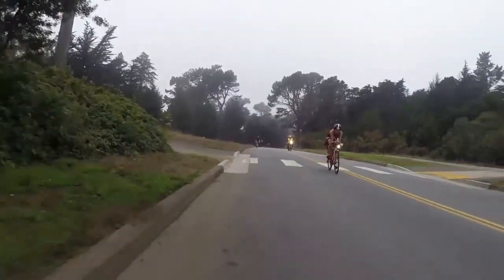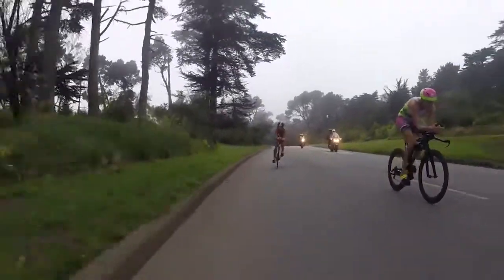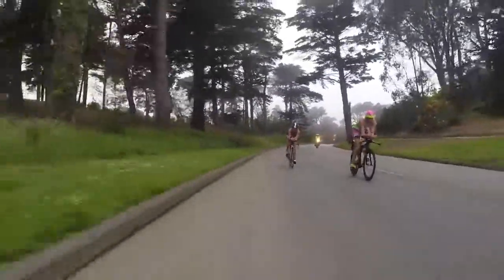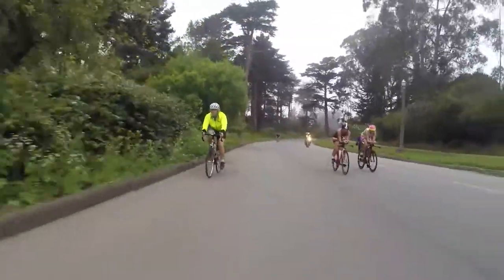Back with the women in Golden Gate Park. We're on board with Ashley Gentle. There we see she's now moved into first place ahead of Leanda, but Lauren Goss is still hanging on. It seems the 3 of them are now marking each other.